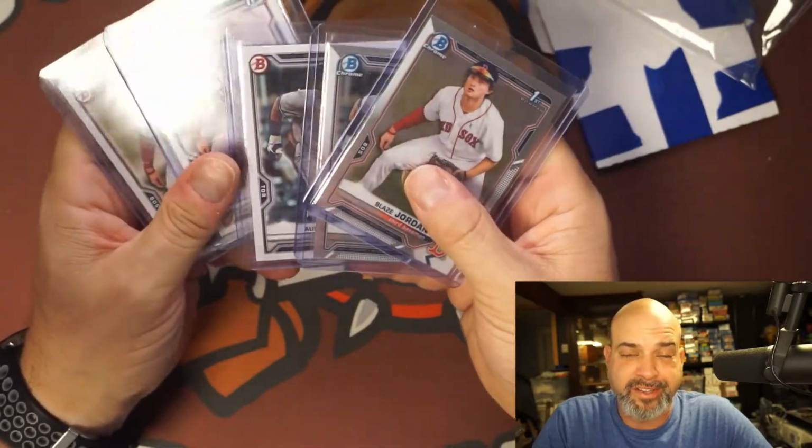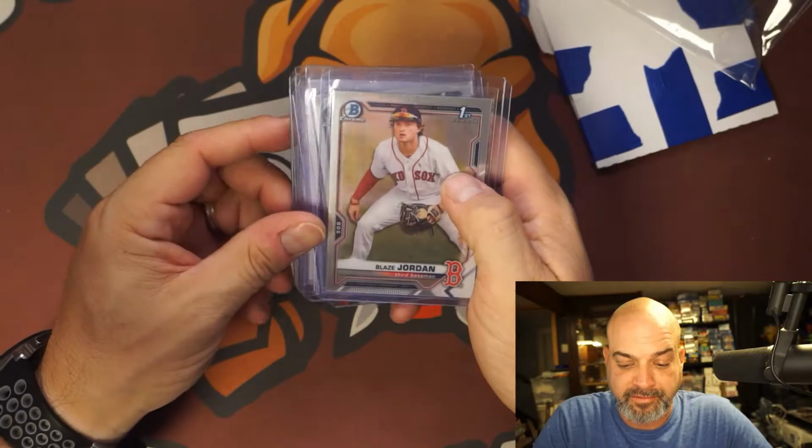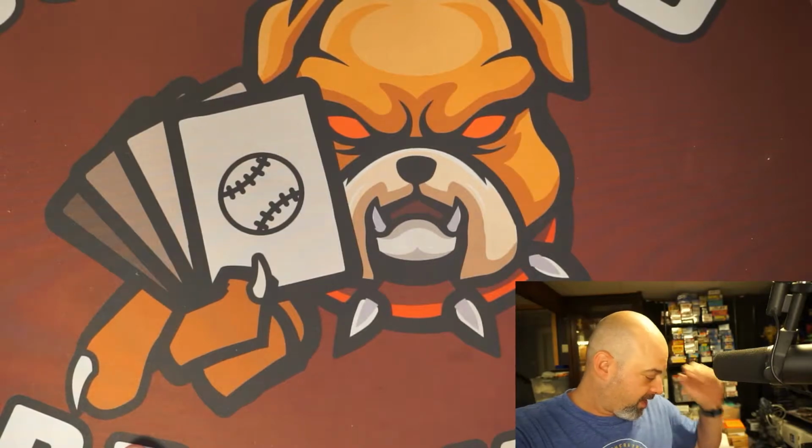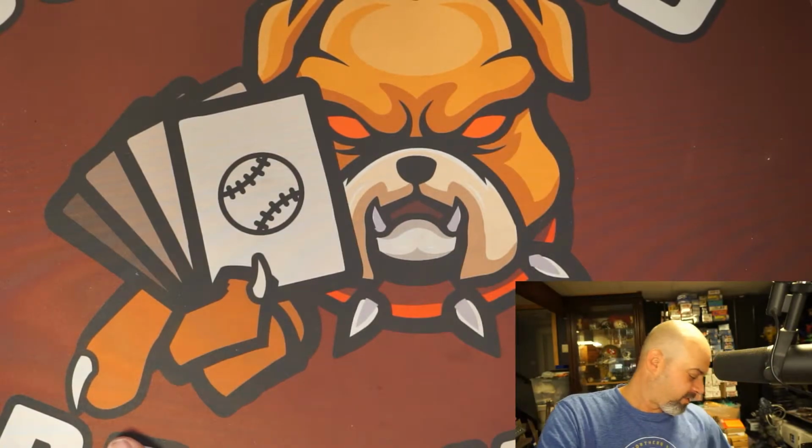I want to get an auto, but they're like $250 for a Blaze Jordan Chrome auto. I am not paying that much. Like my friend Tom said, he's not even in the top 100 prospects, so I'll get one. Maybe I'll get one in a box somewhere. Alright, so now we got this.